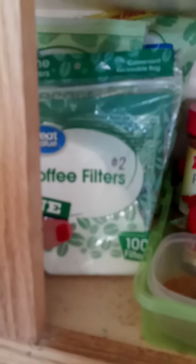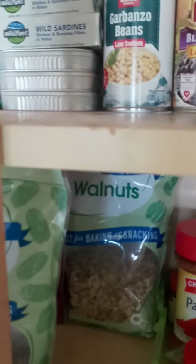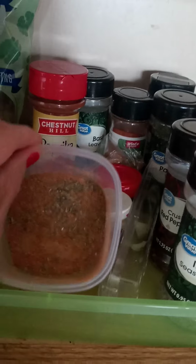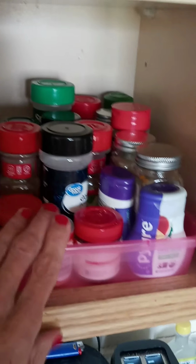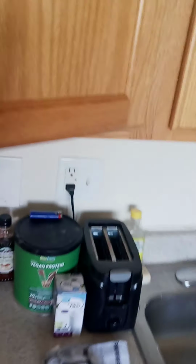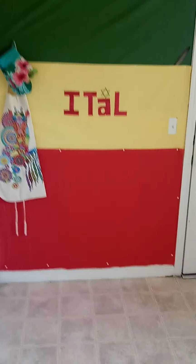And the coffee filters, I use one of those coffee filters. Pecans, I eat lots of pecans and walnuts. And then here's just my spices. See, here's extra of my spices. So I got 2 things of spices there. Okay, so there you see my kitchen.